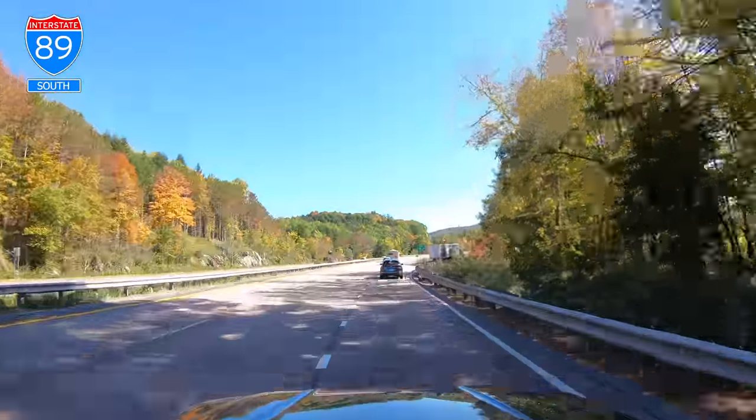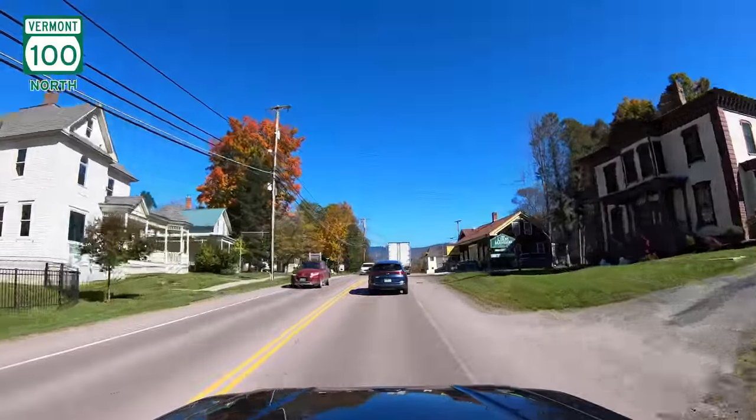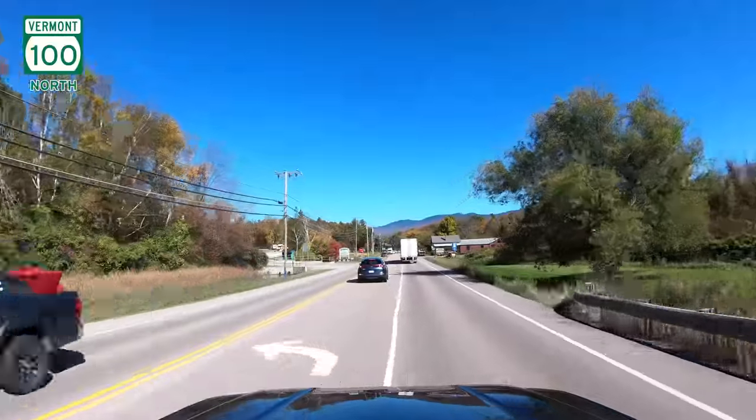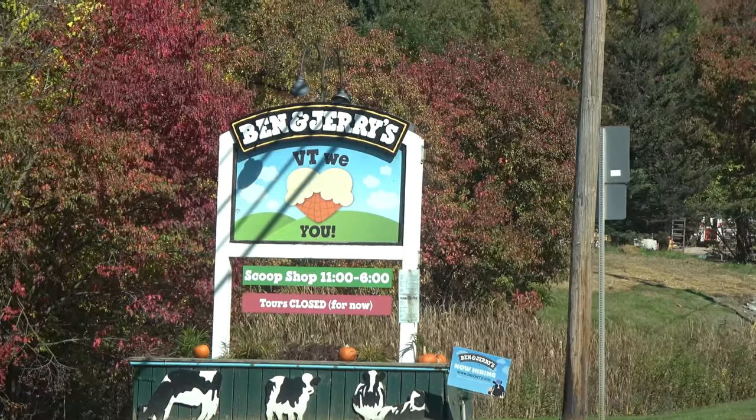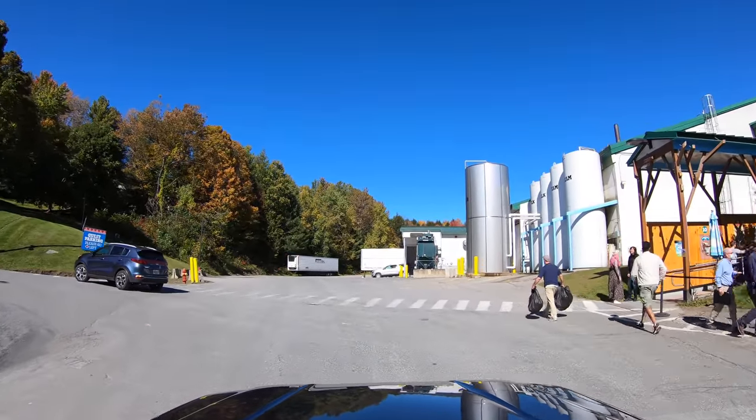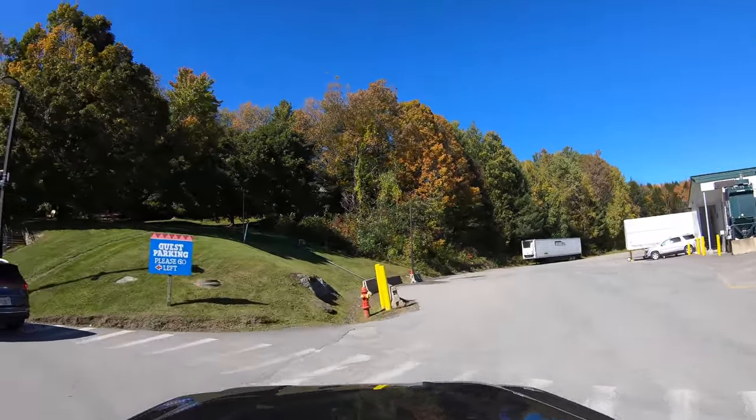We're going to go north on State Route 100, the same road we took a couple of days ago in southern Vermont. And our first stop today is going to be Ben & Jerry's. And the tours are closed as of fall 2021 here. Oh well, let's park and see what's open.